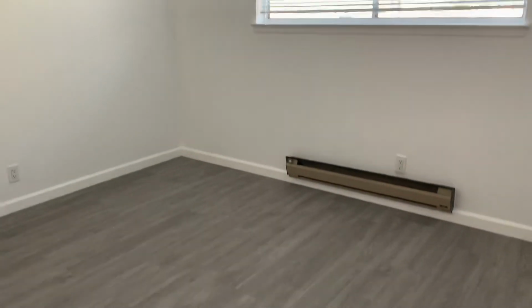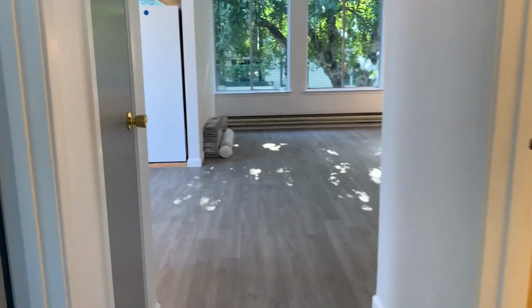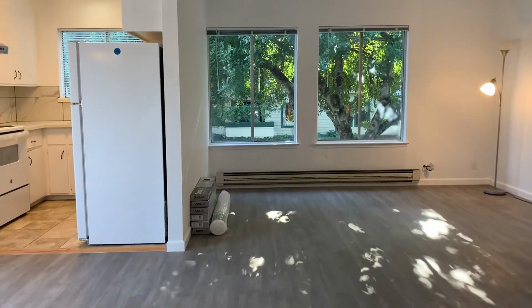Okay, second bedroom, smaller than the master. There you have it. 860 Prospect Row, apartment number 5.